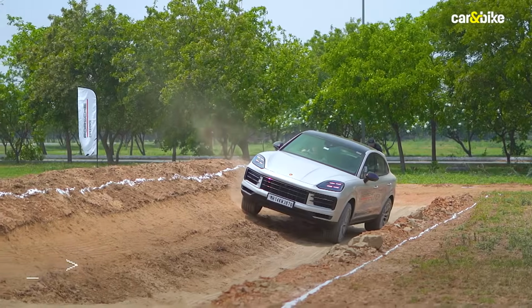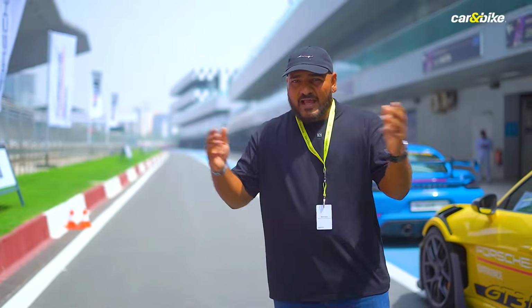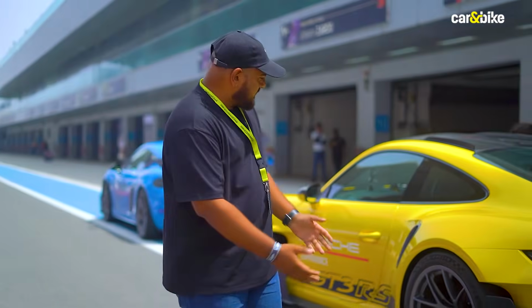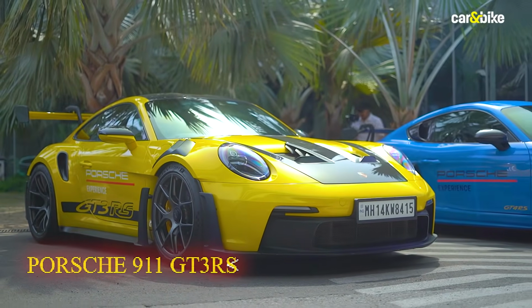Now, this experience includes a track day experience. There's also an off-roading and handling test. Now, we are starting with the first one, and I'm the lucky one to start the day with this. So this is the 911 GT3 RS, and we are gonna have a blast. Let's go.